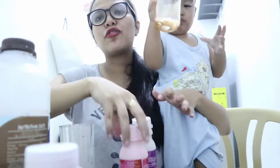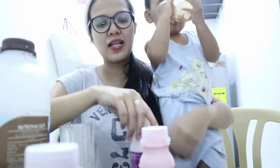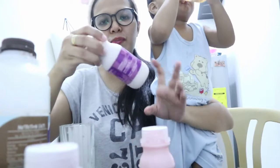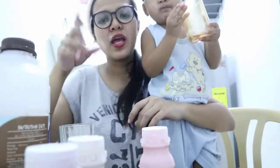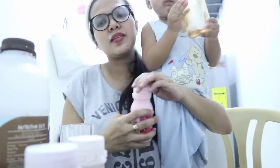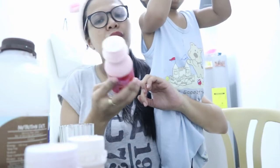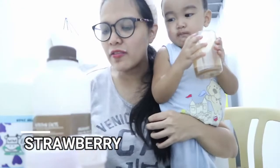Hindi lang ako mahilig sa mga fruity-fruity na ganyan, pero I must say talagang very flavorful. Tapos may mga buo-buo siyang fruits. And I will rate this raspberry as 8. So let's move on. And how about this one? So this one is the last one, yung strawberry. Baby, let's try this strawberry flavor.